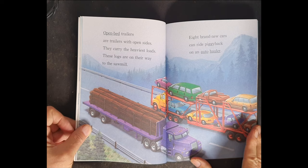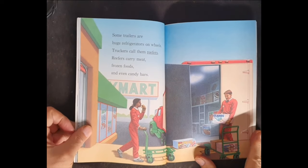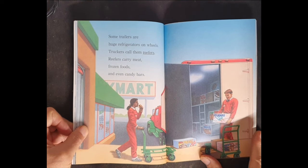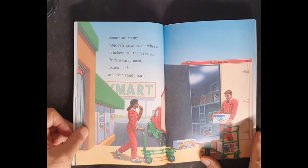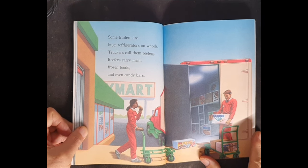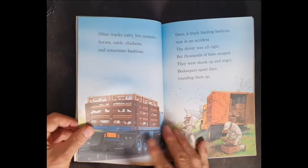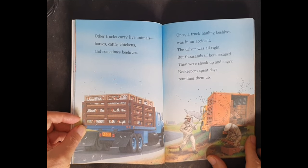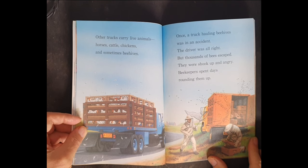Eight brand new cars can ride piggyback on an auto hauler. Some trailers are huge refrigerators on wheels. Truckers call them reefers. Reefers carry meat, frozen foods, and even candy bars. Other trucks carry live animals. Horses, cattle, chickens, and sometimes beehives.